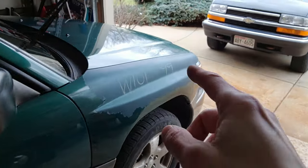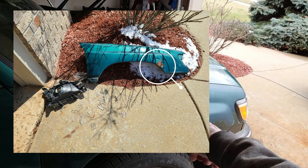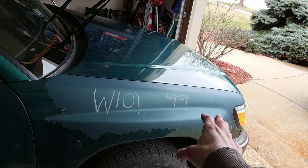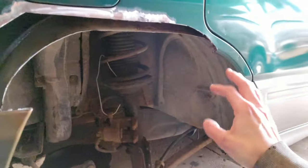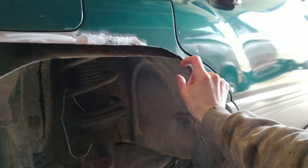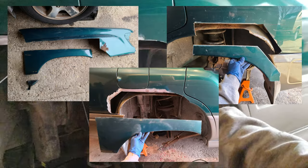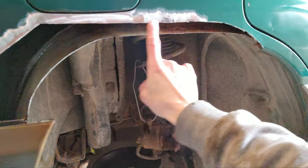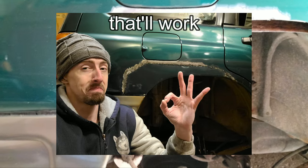I still have the fenders that I took off of this. One has a little bit of rust in the front. I'm not worried about that because I don't need that section. But the radius of the wheel well is what I need here, because anyone who does metalworking understands that creating a radius here is the hardest part of doing any sheet metal work. So I'm just going to cut and splice that on first, and then I'm going to put the metal in place to patch around it.